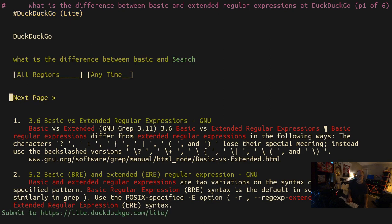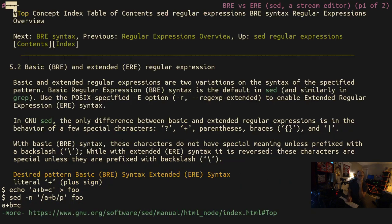And so here is the GNU organization, the declaration of it. GNU is the organization led by Richard Stallman, though I don't think he still leads it. Basic BRE and extended regular expressions in GNU. So there you go. Here we go: to use POSIX, specify the -E option, or -r, regex extended, to enable ERE. Well, I just showed you that that's not true in grep. So that's a lie. And I hate to say it, but there are so many different versions of Unix and Linux that knowing how to identify the right switch to use is a part of it.